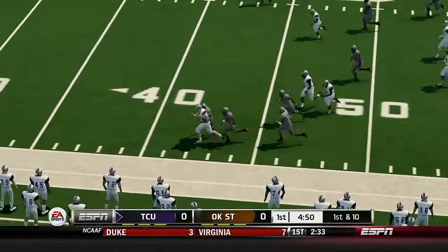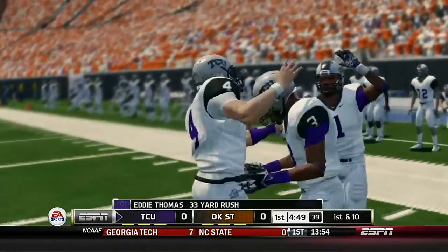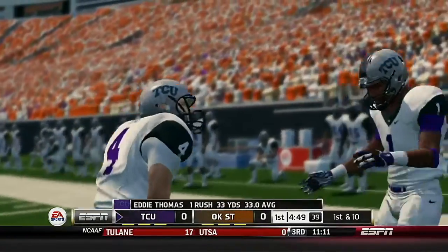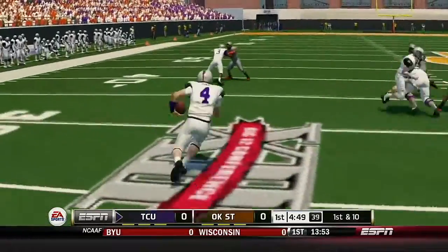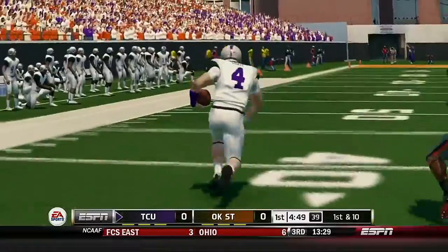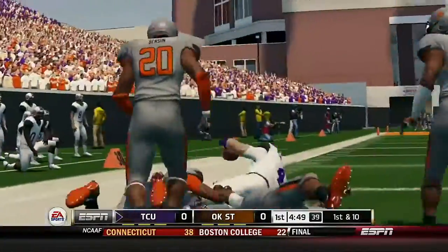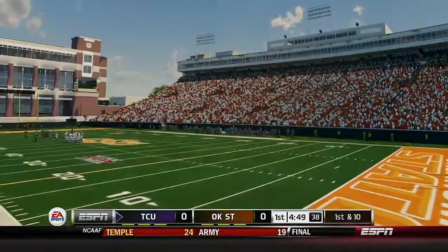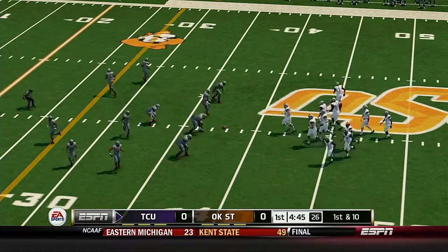He's to the 40. He's at midfield. Brought down to the 38-yard line. So they pick up big yards on the option keeper. I thought he was going to break that one for a touchdown. You couldn't draw that up any better. First and 10. Let's see if they can build off that great run.